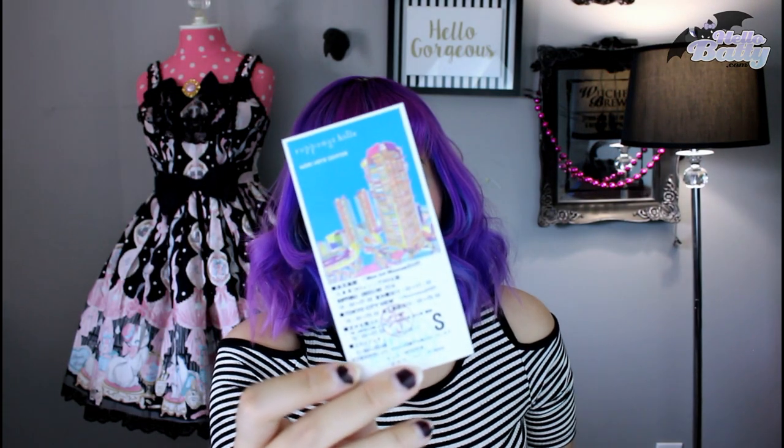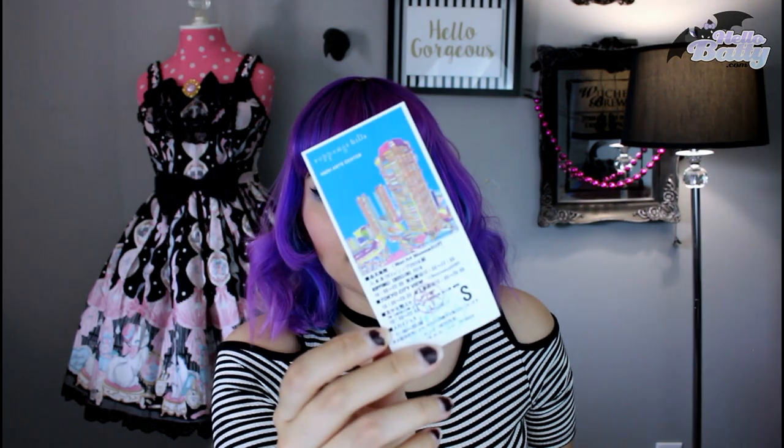This is a coaster from the Milky Way Cafe that we went to. The Milky Way Cafe is so cute. I filmed quite a bit of it in there, and the food was delicious. Our omurice was the best omurice I've ever had. And then I have a little flyer for Maid Dreamin', and then this is a ticket for the Roppongi Hills when we went to go to the Sailor Moon exhibit with Catty Cat.